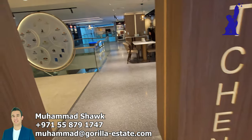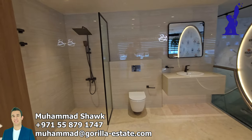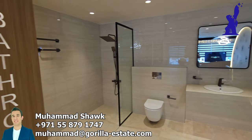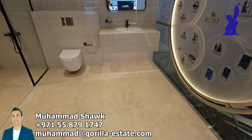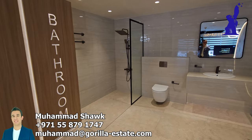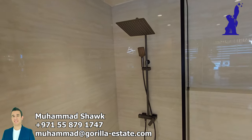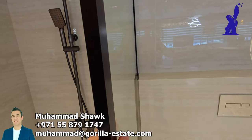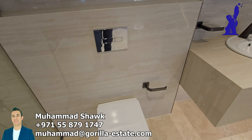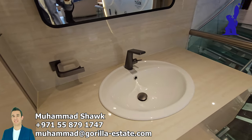Now, let me show you the bathrooms. That's how the bathrooms will look in your apartments. Again, I say it depends on which design they go with for the apartment. This is just an idea about the quality and how you can expect this developer to hand over the property that you buy from them. Really high quality, really nice designs and beautiful touches, modern.